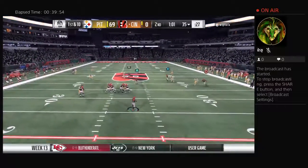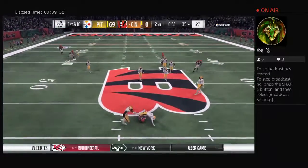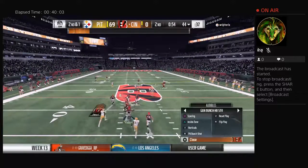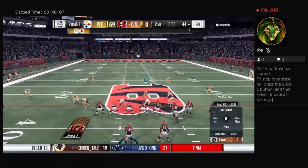Dalton, 1st and 10. Dumps it off to Mixon. And he'll get up near the 45. They'll spot it at the 44. It's a gain of 9 yards. And it'll be second and about a yard.